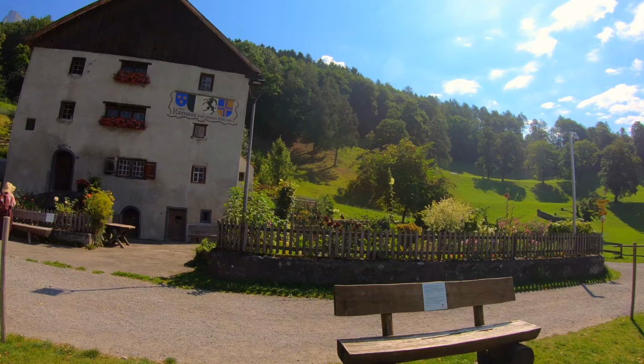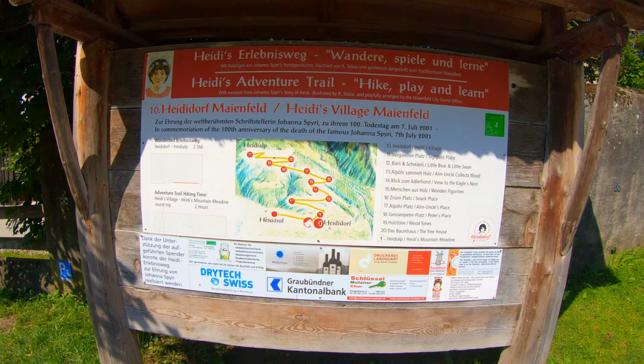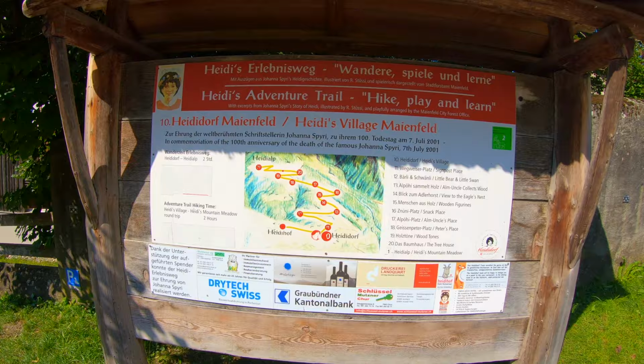So when you come here, you can also do some really nice hikes. There's a 2-hour hiking trail up the mountain that takes you to the original Heidi cottage. They also have a hotel here that you can check out.